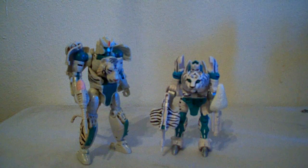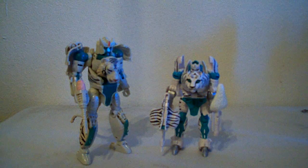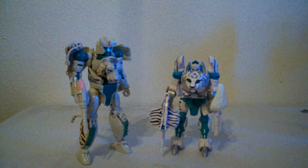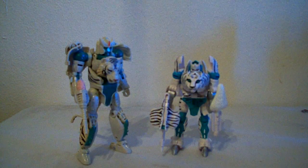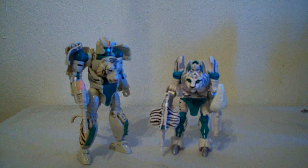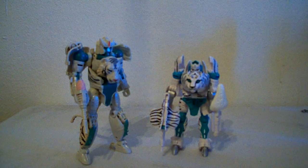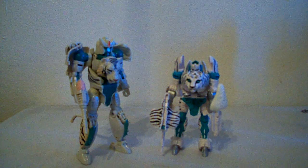So yeah, then next I think we need a leader G1 Octane, because Octane and Broadside are, I believe, the only triple changers from the original G1, at least from the first couple seasons or whatever, that we have not gotten yet. And I definitely would like to have an Octane.